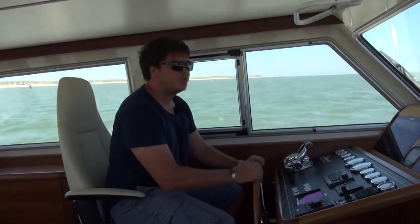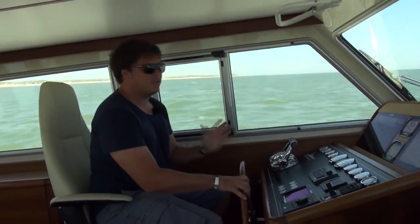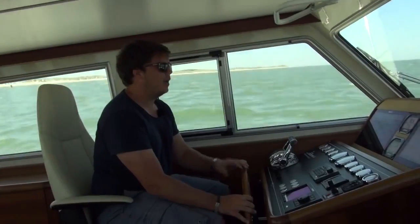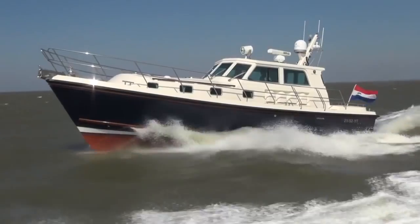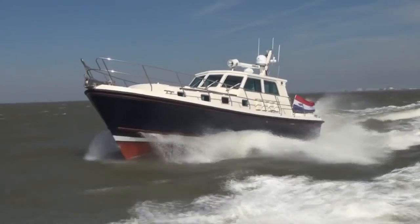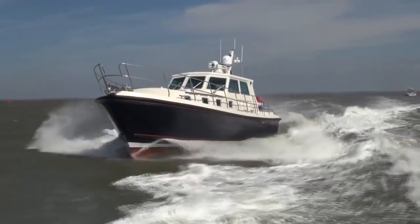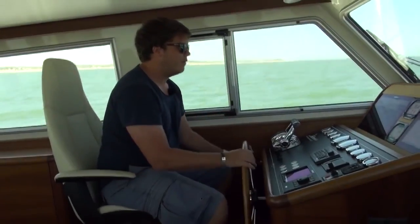When it comes to driving the 42, there aren't any huge surprises. If you know the underpinnings of the hull, you know that it's going to go through pretty much anything. And we're out here today in what is a reasonable chop, and it feels like we're going across the garden pond, and that's not a huge surprise. And neither maybe is the fact that the ride is quite wet. It doesn't take much for spray to start hitting the windscreens, but it does feel a bit drier on this boat. As I said before, it does have a bit more freeboard. It's got the flared bow, and there's a more pronounced spray rail, and that does seem to do a pretty good job, but it's still a pretty wet ride.